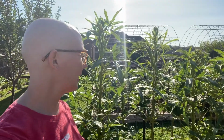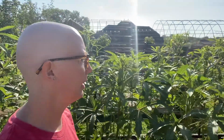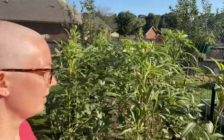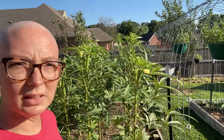The okra is producing a lot. I need to come out here and harvest it again. This is an everyday thing. I am 5'11" if I stand up straight, so you can kind of get an idea of how tall the okra is right now. So I may have to traditionally cook up some okra, the southern delicacy, and do it fried for my family because we have so much pickled okra at this point.